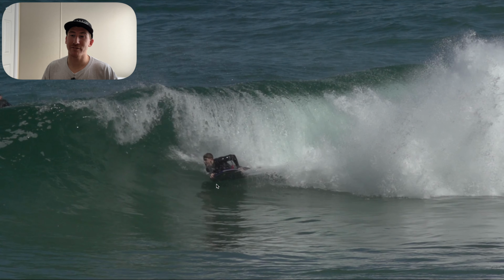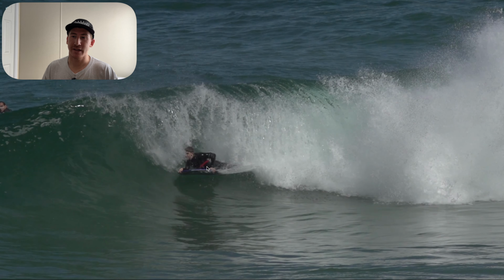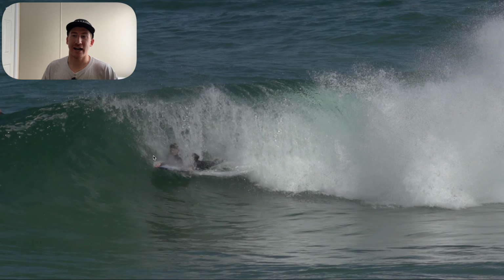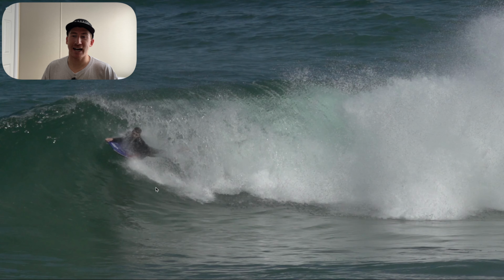But because this wave is wedging, it really allows me to kind of drive through that bump. And because I have enough speed, I go through this next section here, and you can see my eyes are already focused on the point where I'm going to be landing.